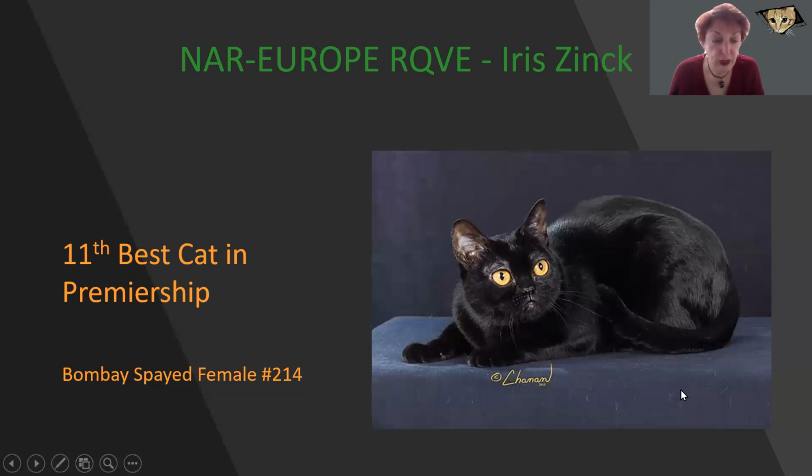11th best is a gorgeous 5-year-old Bombay. If you want to see a cat sparkle, take a black cat and put it against a black background and light it properly, and you'll get a cat that sparkles just like this girl does. Look at the sheen to that coat. Look at the wonderful eye color she has. Look at the beautiful features. She is just a stunner. Today, she is my 11th best in Premiership.